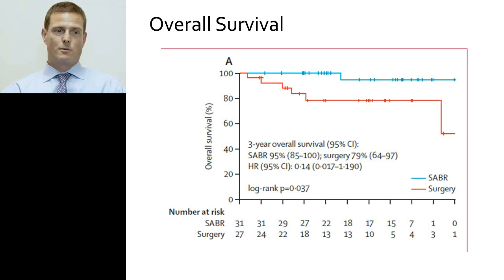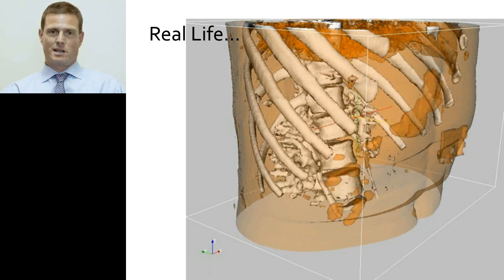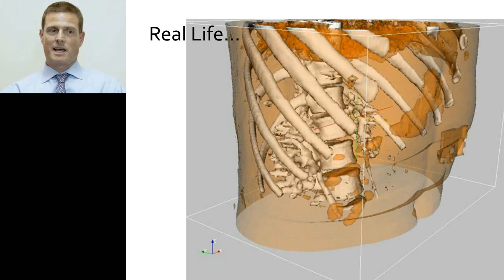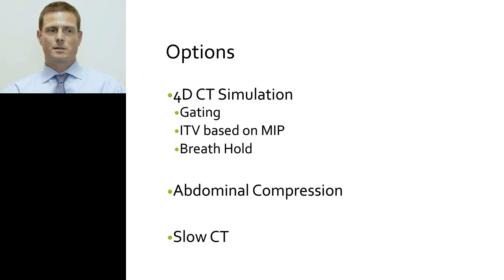Of course, when we use radiosurgery in the lung, this brings up the real-life consideration of motion management. Obviously, people are breathing during treatment, and some of the lesions within the lungs are expected to display some motion with respiration, shown in this little animation here. So to deal with motion, there are a number of different solutions. 4D CT simulation, which allows the potential for gating, or an ITV based on a MIP image, or breath hold, abdominal compression, or slow CT.